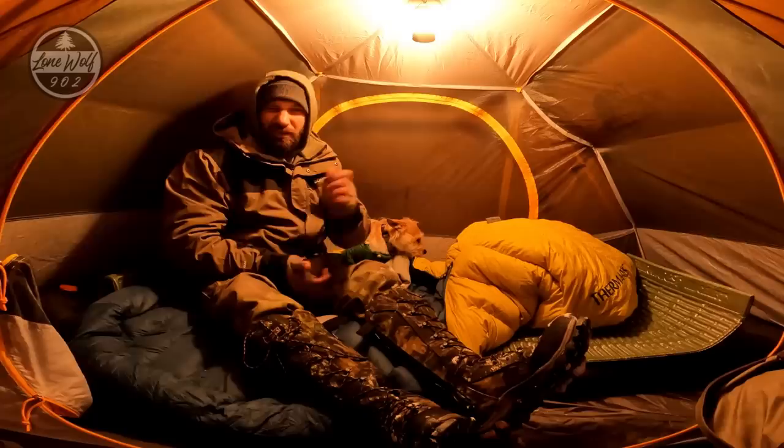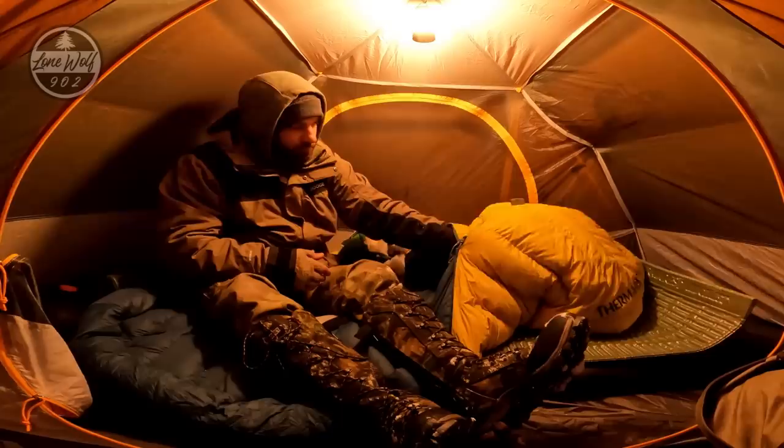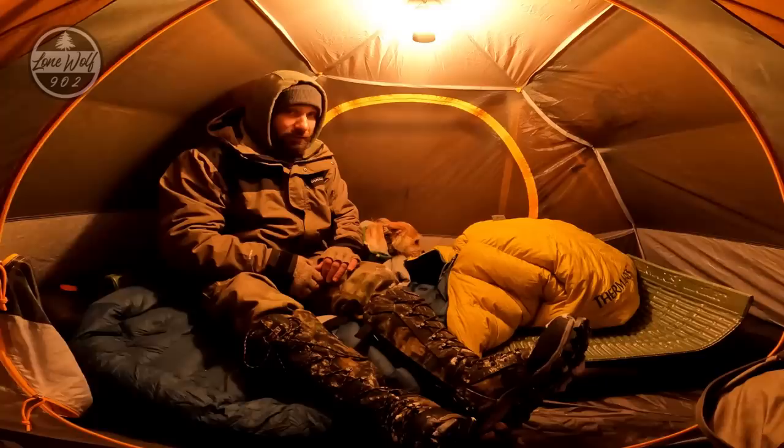Then I'll just zip the door shut. So it is cold, is what I'm trying to say. Boomer is definitely doing good. He was just out for a pee, so he is a little chilled. I've got the sleeping bag open so he can crawl inside of there, down in the foot end, and get warm whenever he wants. And that's basically what we're going to be doing here momentarily.